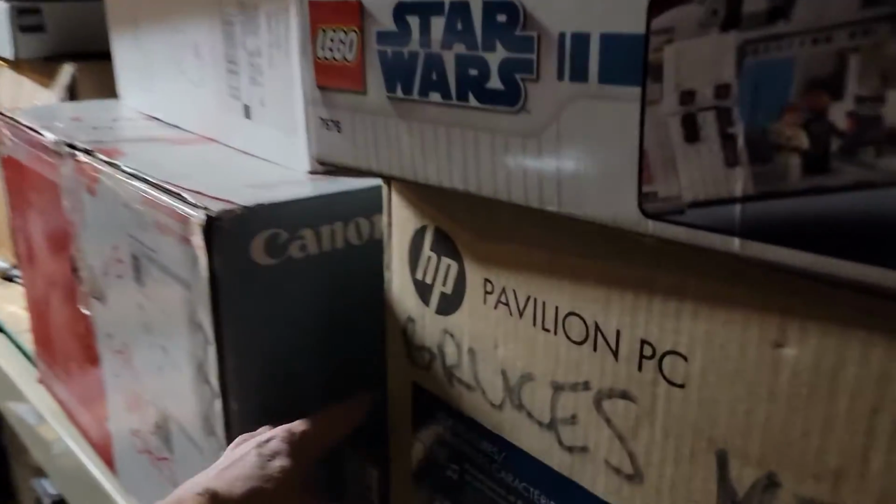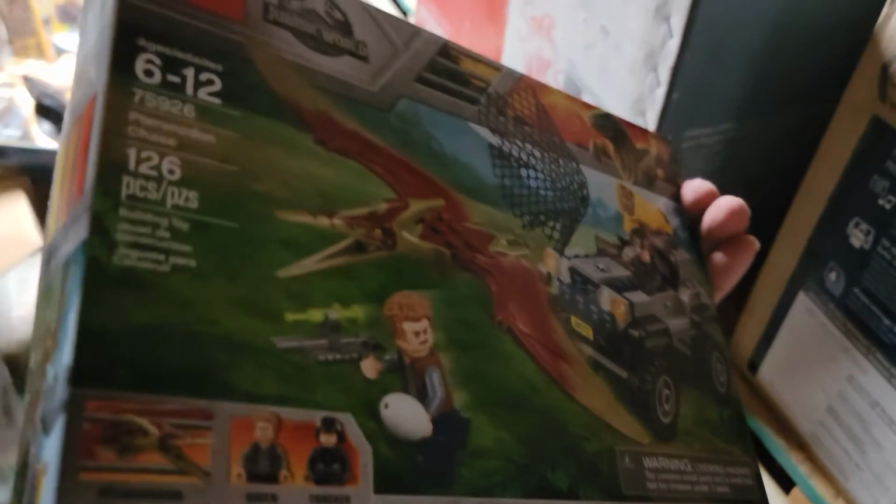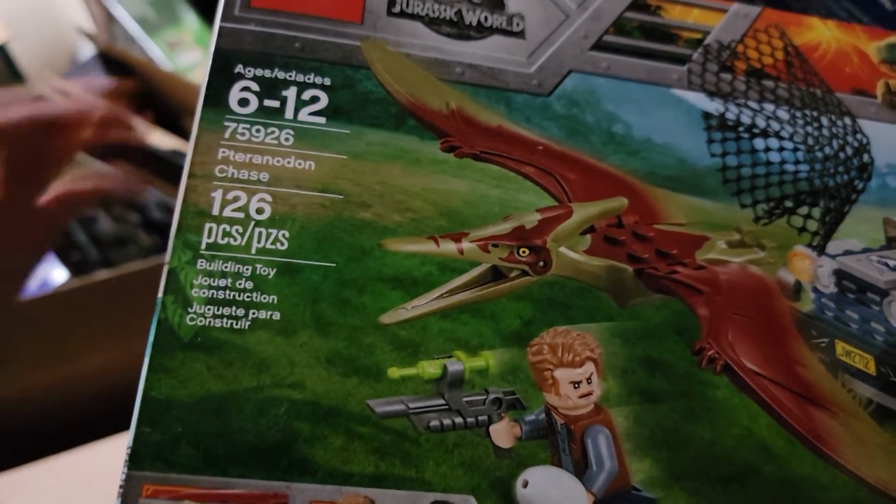And what else do we got under here? Here's another one we never built. What's this? Oh, this is a Jurassic Park. Oh, that comes with a pterodactyl. We've never opened that. No, we're not opening that.